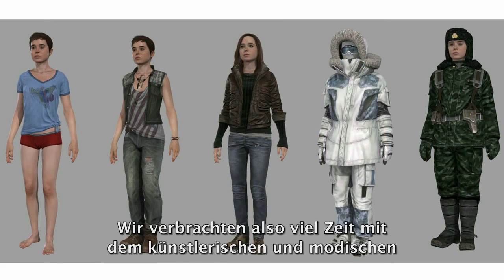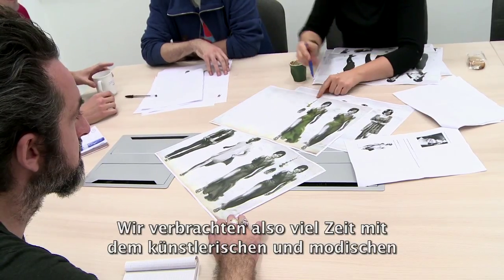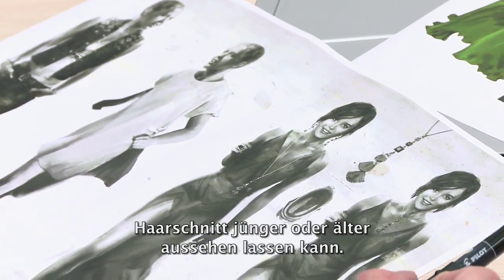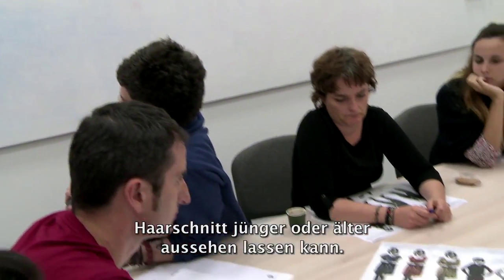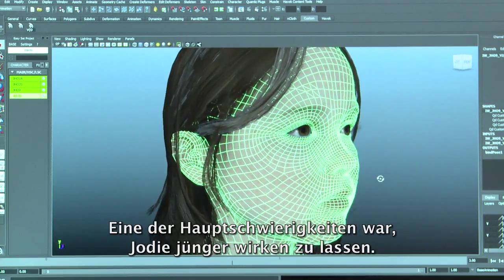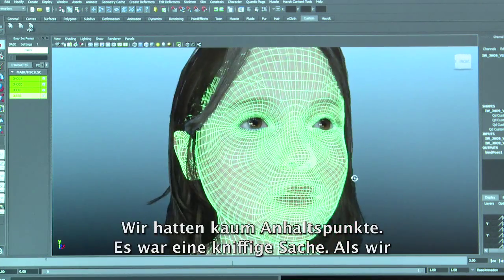So we spent a lot of time with the concept artists and fashion designers to dress her, and to see how we could change the haircuts of an actor to make her younger or older. One of the main challenges was to make Jodie look younger. We had very few references, and it was very delicate work.